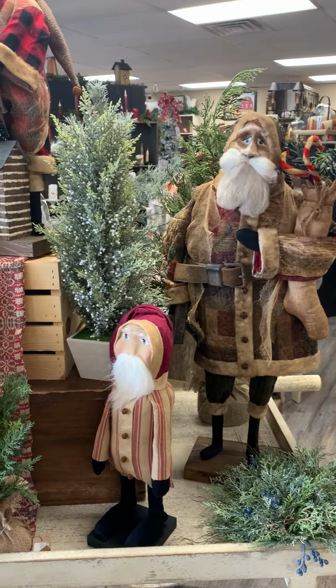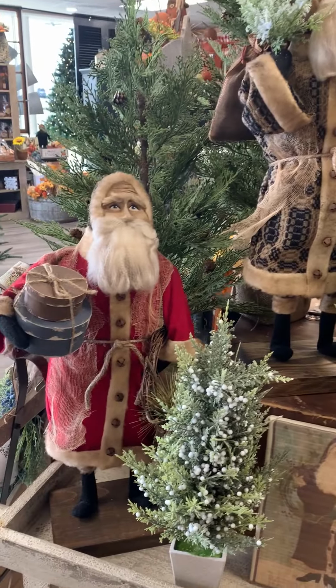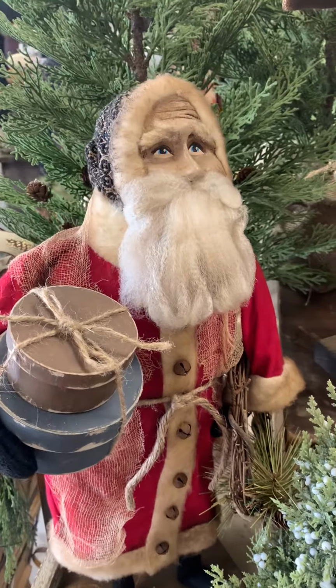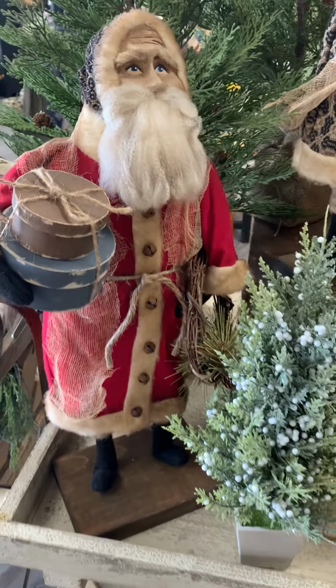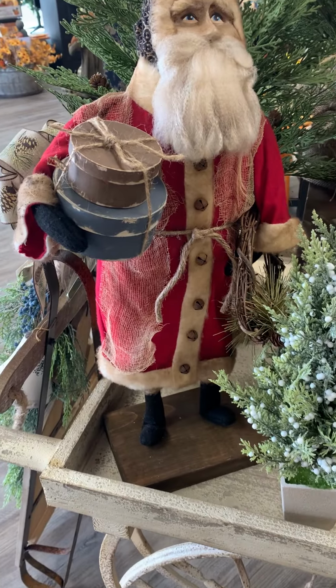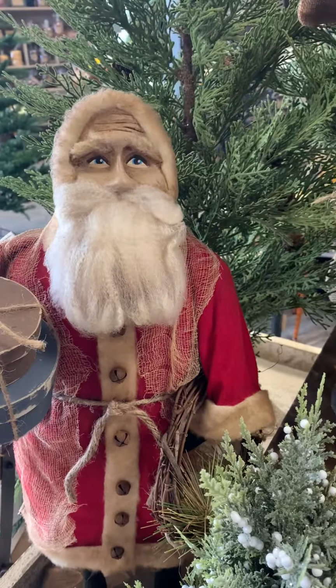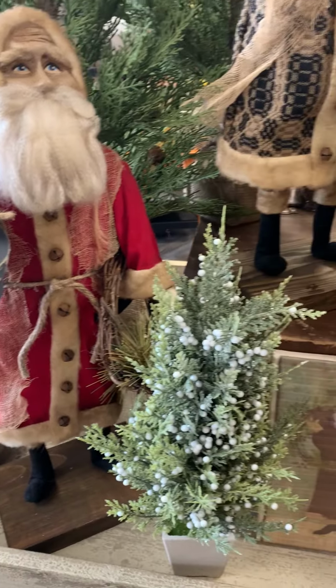I wanted to show you a video today of all the Christmas stuff that we are putting out in the store already. It's coming in faster than we can put it out. So these are some Santas, all handmade. The detail work is just spectacular. They're just wonderfully made. The coats on them, the things that they are holding, look at their beards and their eyes. And we have many of them here to show you.